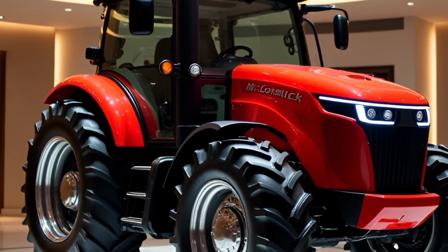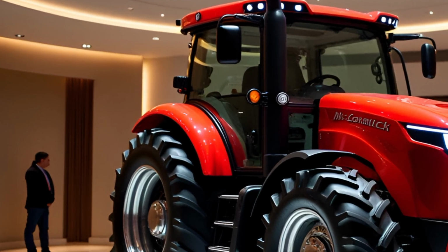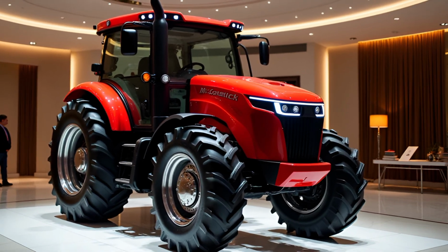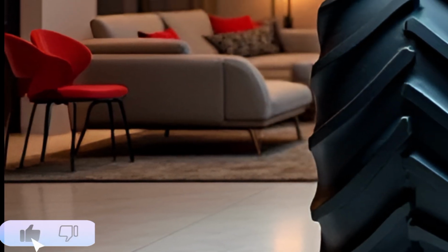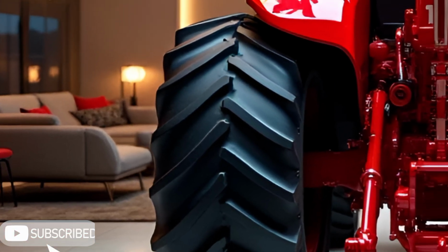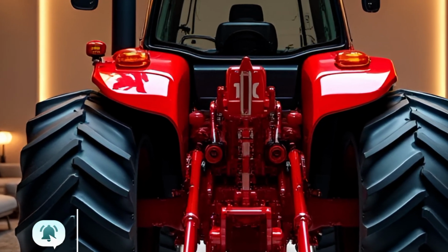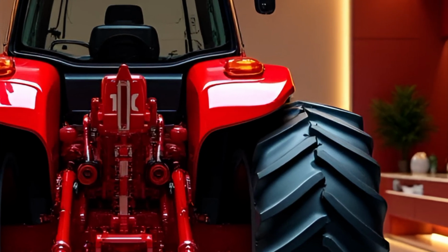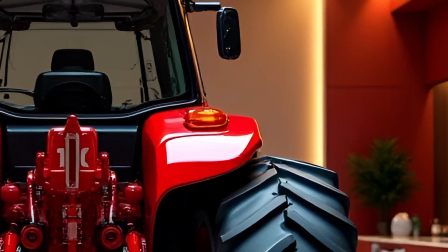success. Safety features have also seen a major upgrade in this new model. Enhanced visibility, automatic braking systems, and advanced lighting ensure that operations can continue safely even in low-light conditions. The robust build quality and durable materials ensure that the tractor can withstand tough environments, providing long-lasting service.